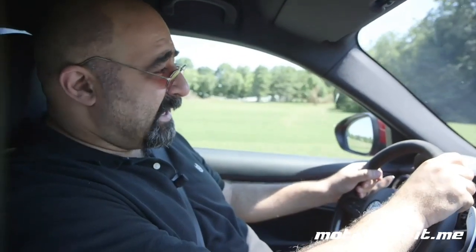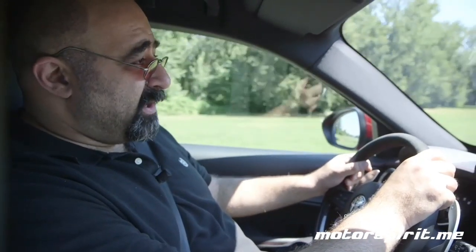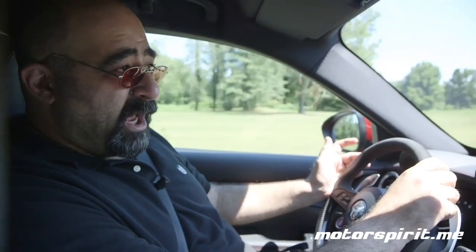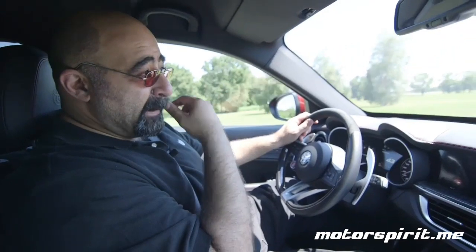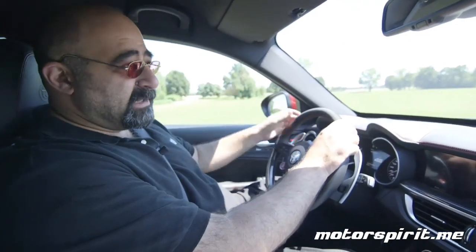Driving all four wheels, the Stelvio Quadrifoglio's power distribution is heavily biased for the rear wheels, so it has the agility of a rear-wheel drive car. It sends about 100% of its power to the rear wheels under normal conditions, and can alter this with up to 50% going frontwards when needed for grip, for stability.